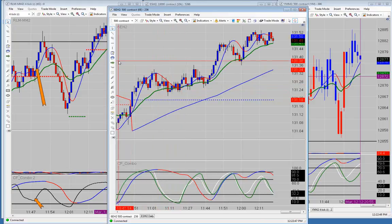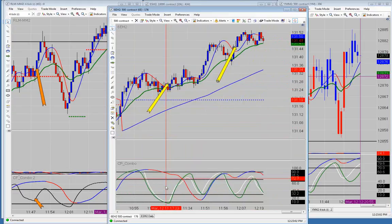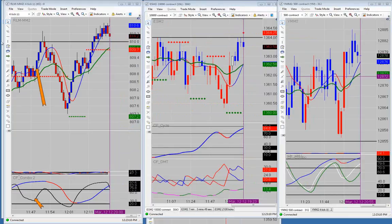Now, beyond that, you could look at the full divergence that we had right here in the close above the MA1. Right there. Alright, and again, right over here. Those are the 2 spots where you could have traded the 6E this morning. You could have gone long there on the full divergence, close above the MA1. Again, same thing right here, close above the MA1. And that's it. That's what we had for the morning session.